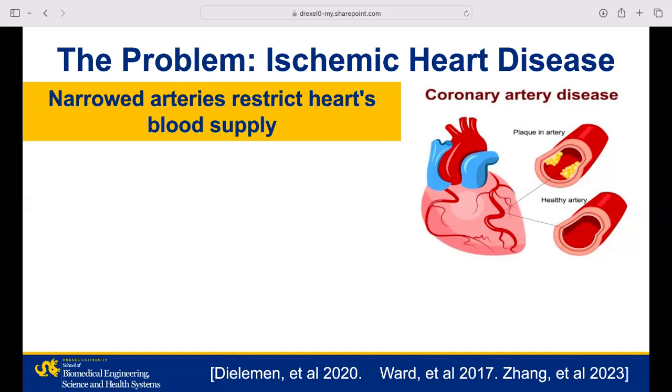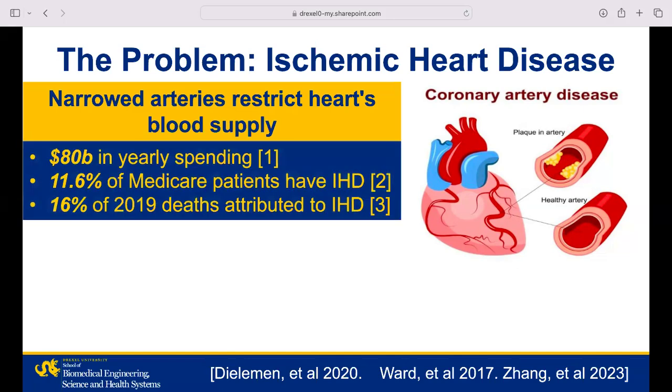Now, ischemic heart disease is a massive problem around the world. In the United States, it's estimated that $80 billion is spent combating the disease, and 11.6% of all Medicare patients have some form of it. One study showed that in 2019, 16% of all deaths around the world were connected to this heart disease.